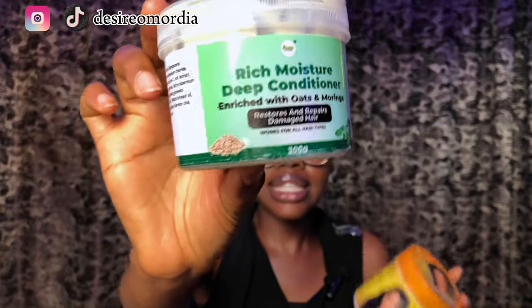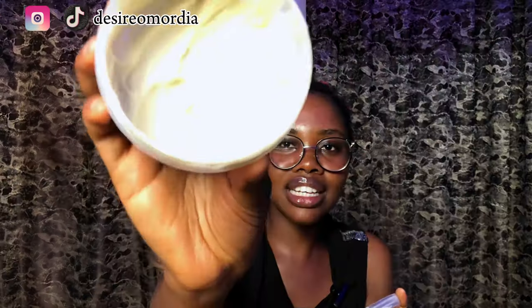So this is the second deep conditioner I use. I make use of this too. Can you guys see it? So I make use of this too, and this is really nice. It made my curls pop. Look inside. The color is different, and this is also a herbal deep conditioner. It's enriched with oats and moringa. It has cocoa butter, cocoa seed, sweet almond oil.